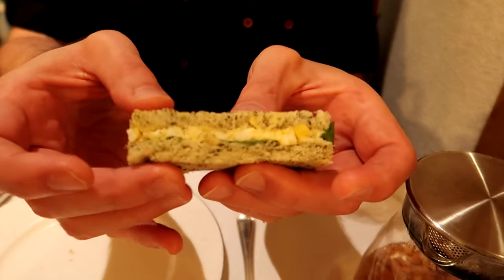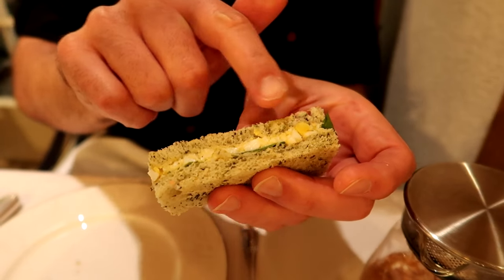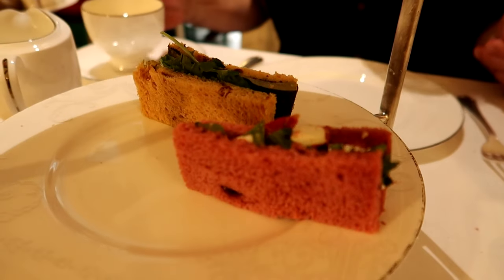I'm going for the egg, I think. Oh no, that is egg. I thought that was corn for a little bit. What did you think it was? A little piece of corn, but it's not, it's egg. So it's egg, and is that basil in there? No, it's not basil. I don't know if it's spinach, possibly. You're right. Oh, that's really nice. I can taste a slight bit of pepper in there, which gives it a dimension as well. Again, the bread is really nice, it's really soft. Spinach complements it as well. That's a very good egg sandwich. On to the next one.